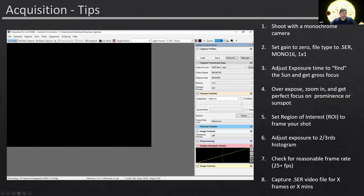I would recommend probably not longer than 2 minutes, just because the file sizes start to get really, really big. And potentially the sun is dynamic enough that the first frame is different from the last frame, so that when you go to stack it, it potentially is blurring the image.